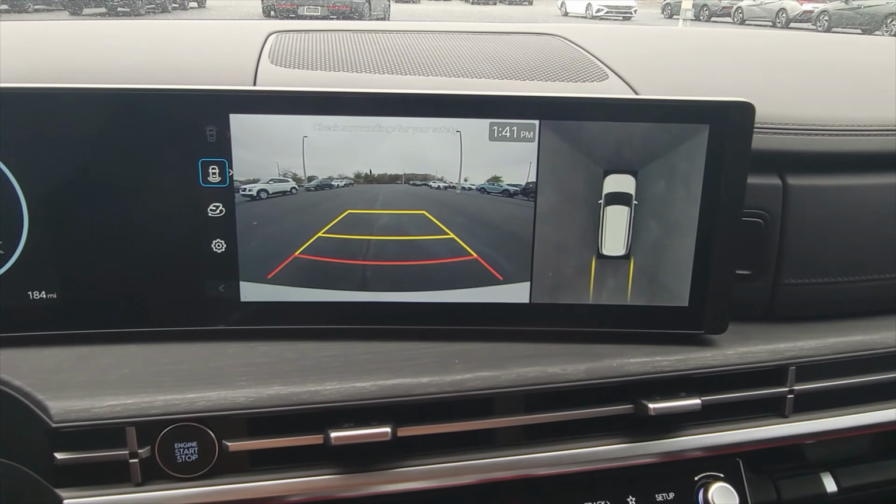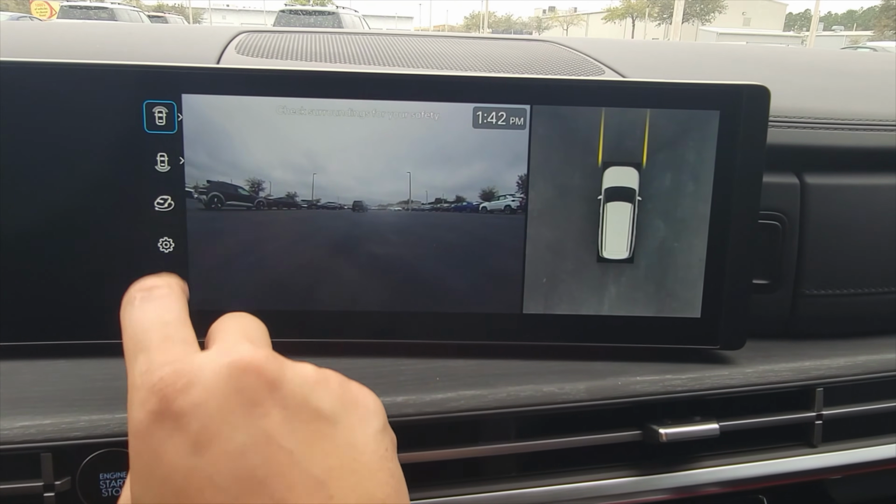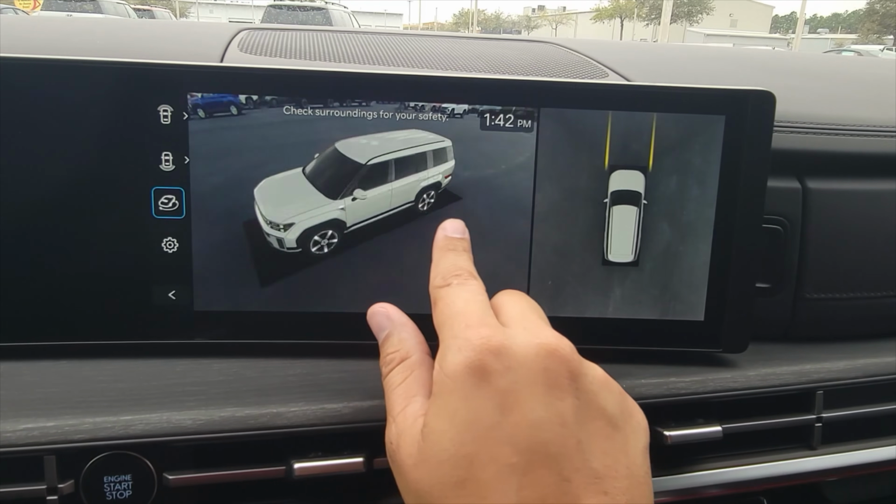Beyond that, you still have forward and backwards parking sensors, but with Limited Hybrid, you're also going to get parking sensors on the side of the vehicle, so that way the vehicle can actually sense what's next to it. And to go with that, you happen to have a 360-degree camera view, so that way when you're parking in a confined space, you can park with confidence, not just listening, but also seeing with your eyes too.